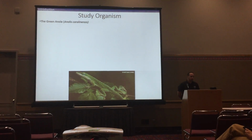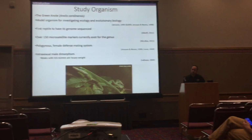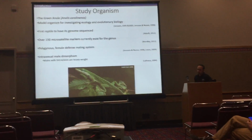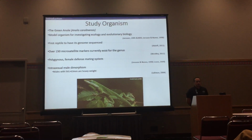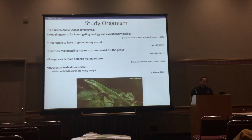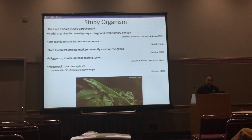It's very popular in ecology right now, and it is becoming a model species, if it's not already, in ecology and evolutionary biology. But there's a lot of other things that make it very interesting. It was the first reptilian genome. We have its genome completely referenced. If you want to do parentage analysis, there's a whole bunch of microsatellites available for it.